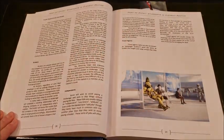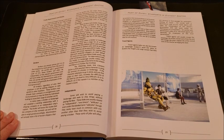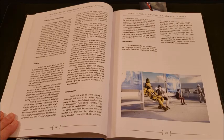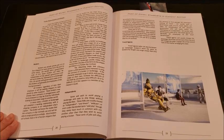Trade departments and kiosks. This is where you're going to find your brokers, your independents, and your travel agents. These are all people that are going to help you find ways to make a profit on your ship. But of course, they want a piece of the action too.